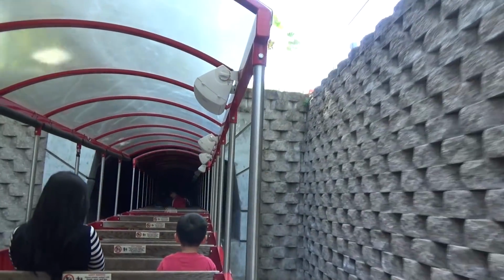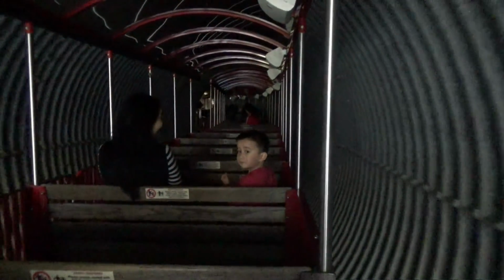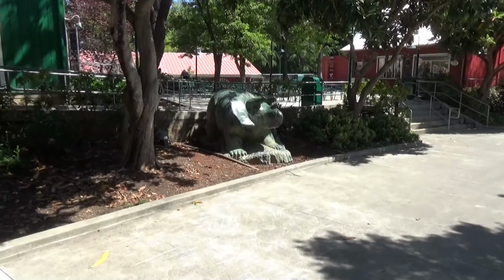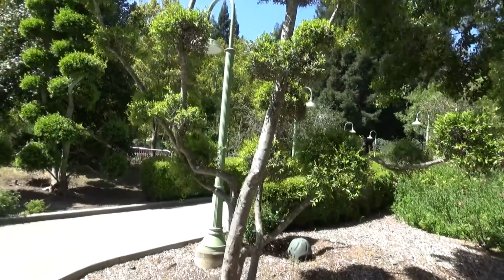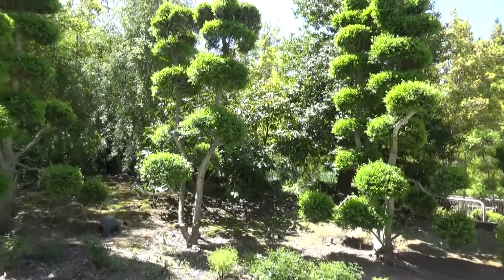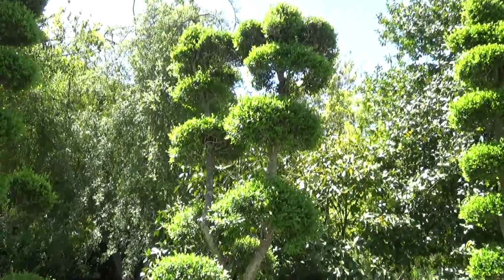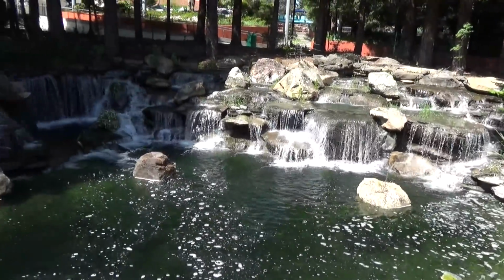The greenhouse and are going into a dark tunnel. This pathway just has a random dinosaur on it. More beautiful gardens over here, and I don't even know what kind of trees these are. They look like something out of Dr. Seuss. And now even more waterfall.